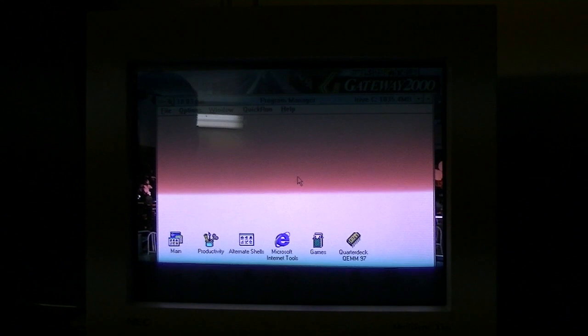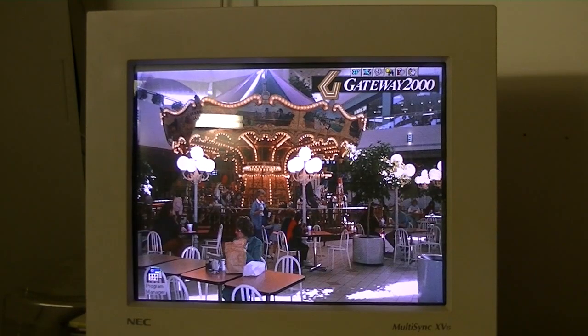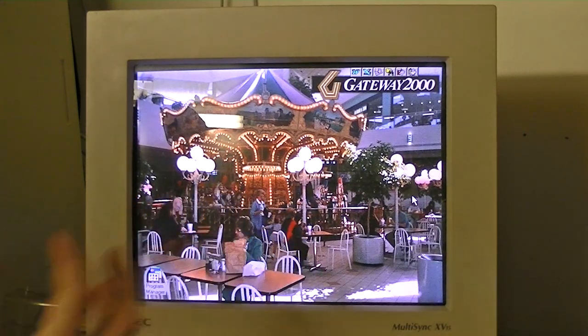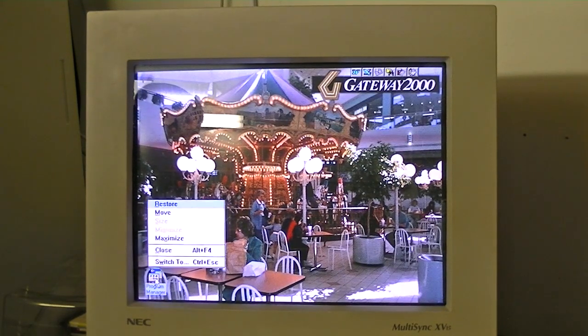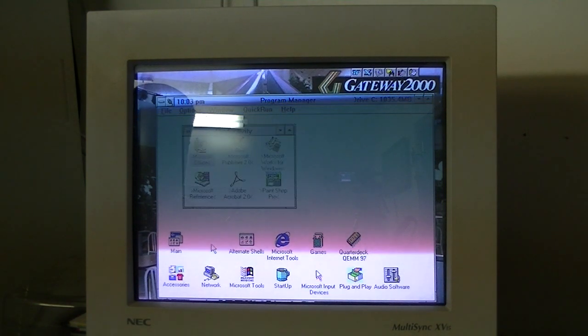And you're greeted with the Windows for Workgroups 3.11 Program Manager. Here's my custom Gateway 2000 wallpaper with the Carolina Circle Mall carousel, including a Gateway 2000 logo on the top right. I also have a version of this for my Packard Bells. Same picture of the carousel, except this logo here is replaced with the Packard Bell logo, obviously. Anyway, back into Program Manager. We'll see what we got installed on here. We'll go into productivity.